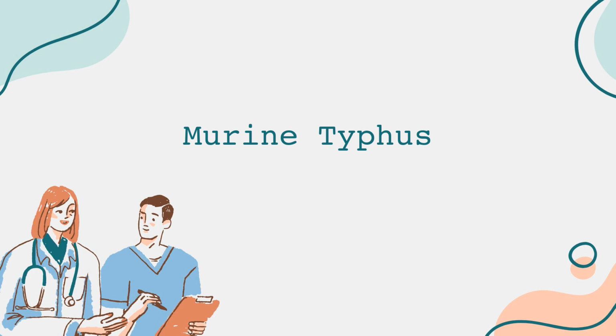Fortunately, murine typhus is effectively treatable with antibiotics. Doxycycline is the first-line treatment and is generally administered for 7 to 14 days, depending on the severity of the infection. Most individuals respond well to treatment, and hospitalizations are rare. With appropriate medical care, the prognosis is excellent, and most patients recover without long-term effects.